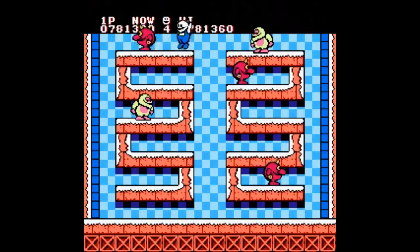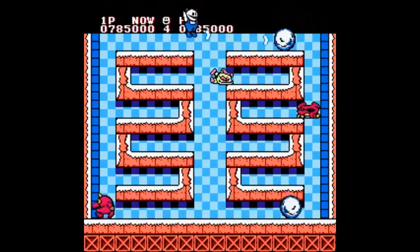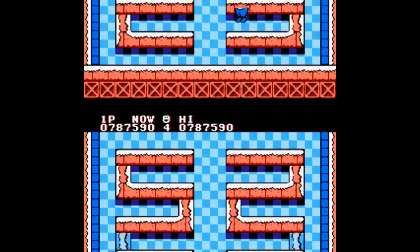For anyone who's a fan of Bubble Bobble or stage-based action games, Snow Brothers is a fun game. As far as the price tag, I don't know. I can't speak for this one. I've actually never even seen or heard of this game. But if you've got $400 to blow, $500 to blow, this is the one for you.